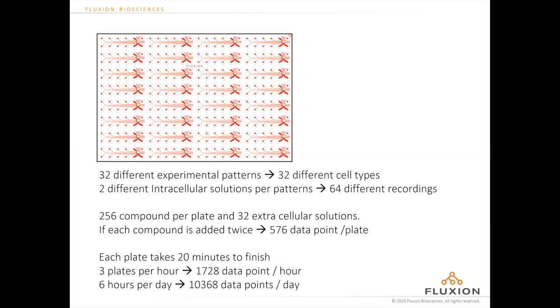Now, if we count the data points, if we have 256 compounds per plate, and each compound is added twice with the extracellular solution, we get about 576 data points per plate. Therefore, if each plate takes 20 minutes to finish, and sometimes they can actually be faster, and you do 3 plates per hour, you can effectively get 1,728 data points in 3 hours. In 6 hours, you have 10,368 data points per day.